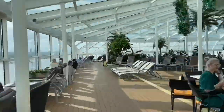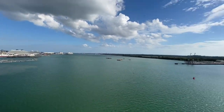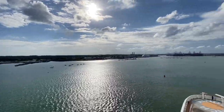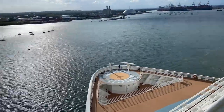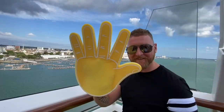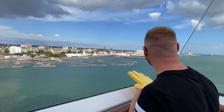At 4:30 PM, Anthem of the Seas departed from Southampton. We were hoping that we'd sail up the Western Dock and that we'd be able to wave to some friends on Queen Mary 2. Instead, we just spun around on the spot before proceeding down the River Test and out to sea. However, we did get to wave to some lovely people down at Town Quay.